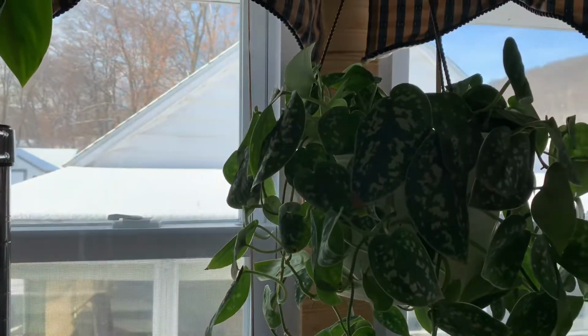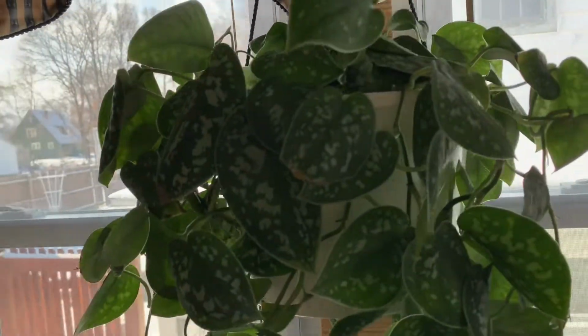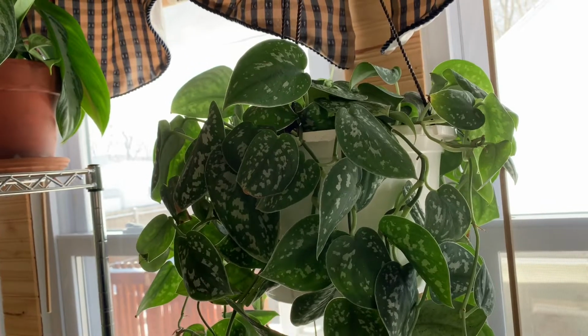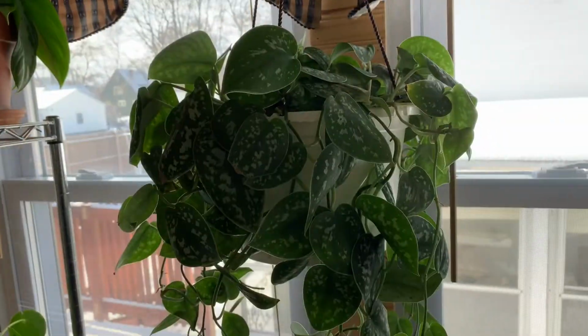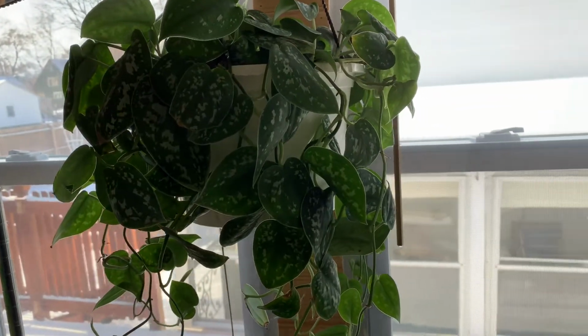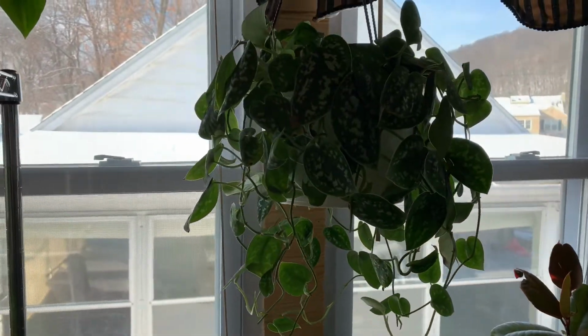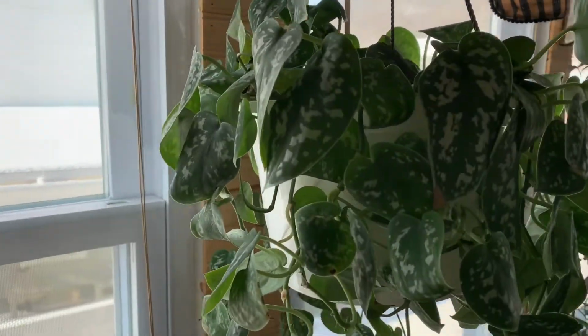And then as we come up here, this one is my Scindapsus pictus argyraeus. Love this one. Beautiful, beautiful plant. Little backlit there.